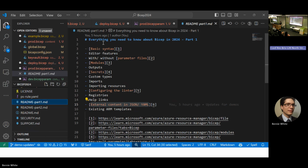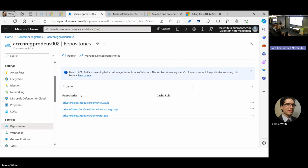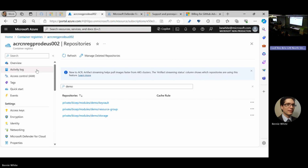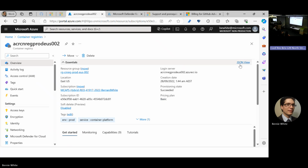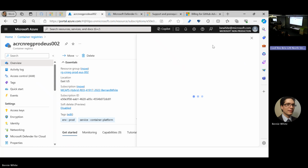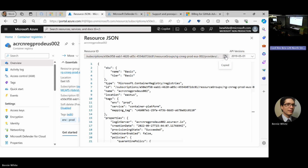Importing resources. This is a cool one that you absolutely should know about. So let's show it. The general idea is we want to go out to Azure, grab stuff, and pull it into our code. Because again, it's probably something that you might want to do, right? If you've already got existing investment in Azure, you might want to start converting things to infrastructure as code. We can go to our JSON view option here and pull out our resource ID. That's a good way to get it.